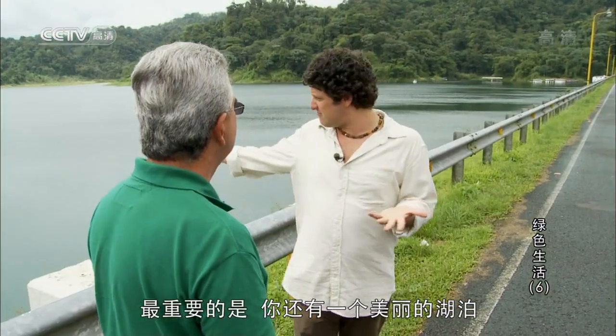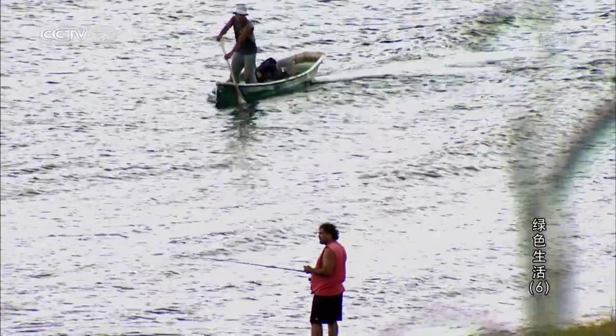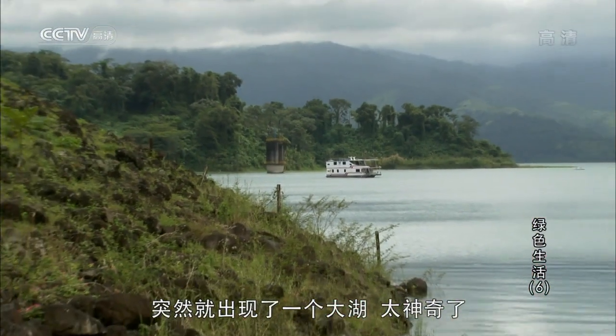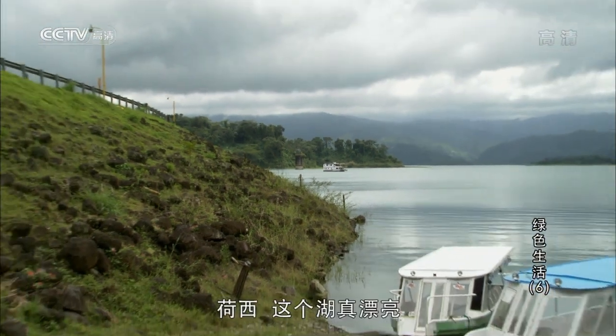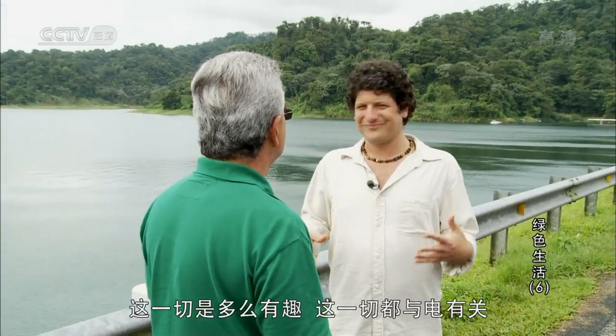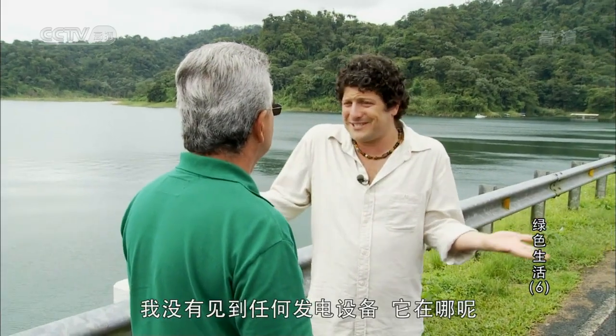On top of that, you also have this beautiful lake. There's fishing, there's windsurfing, there's just people that cruise around on the boats. I mean, imagine there was no lake and then boom, there's a huge lake. It's pretty amazing. Jose, the lake's beautiful and all these facts are interesting, but all this talk about electricity, I don't see any of it being made.